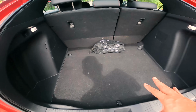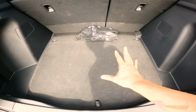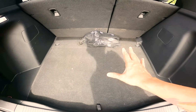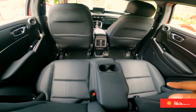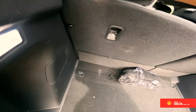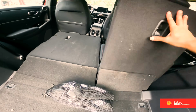So, space-wise, as you can see, bitin. What is bitin for me? Bitin sa akin is pag hindi kasya ang gitara sa likod. Pag hindi kasya gitara dyan, bitin sa akin ang trunk space. However, I can put my guitar stuff here naman at the rear seat, so I can do that no problem. If you need more space though, what I truly appreciate, you can just bring this thing down and all of a sudden you have so much space.